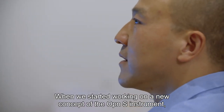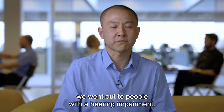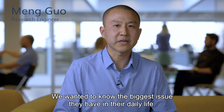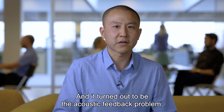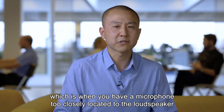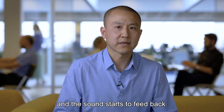When we started working on the new concept of the Open S instrument, we went out to people with a hearing impairment. We talked to them. We wanted to know what is the biggest issue they have in their daily life. And it turned out to be the acoustic feedback problem. This is the problem when you have a microphone too closely located to the loudspeaker and sound starts to feed back.